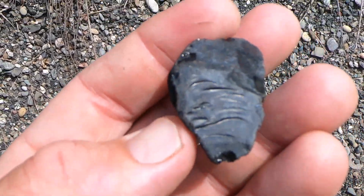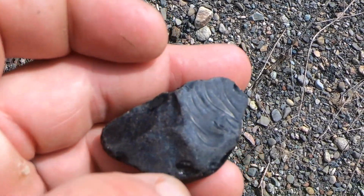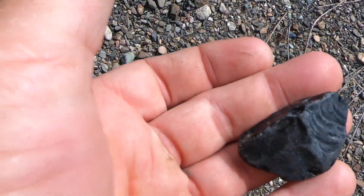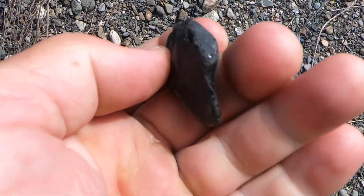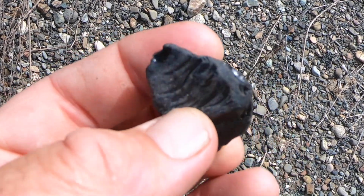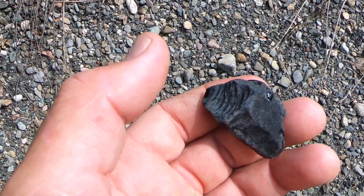Here's a piece of obsidian. May have been something at one point. May have been the big back end of a large spear that went out that way, just because of the way it looks. But at this point it's just a piece of obsidian, because it was left in the river.